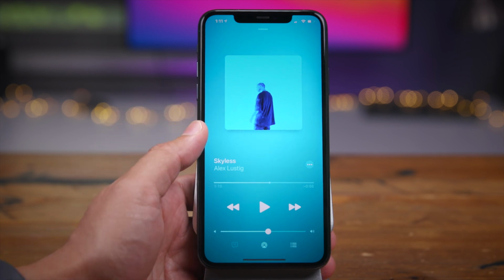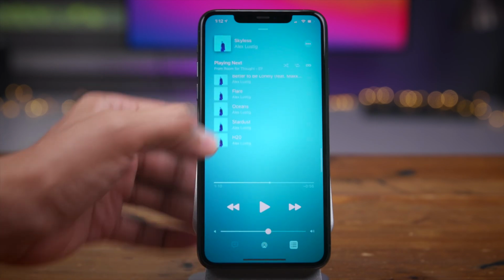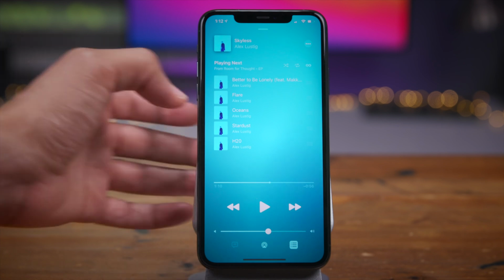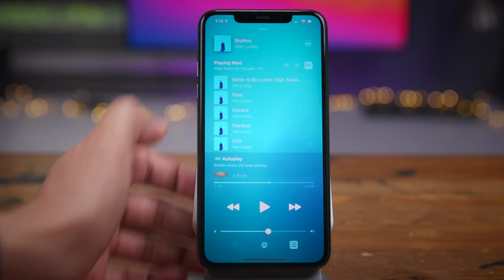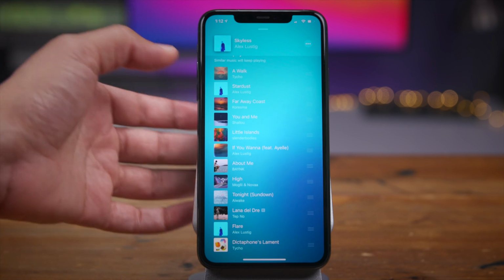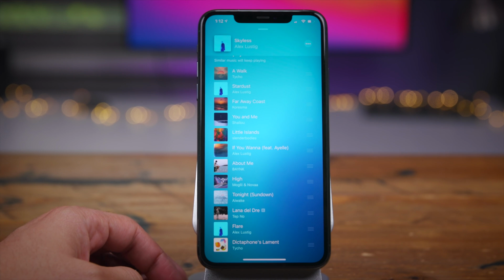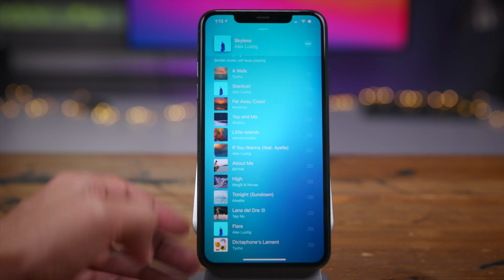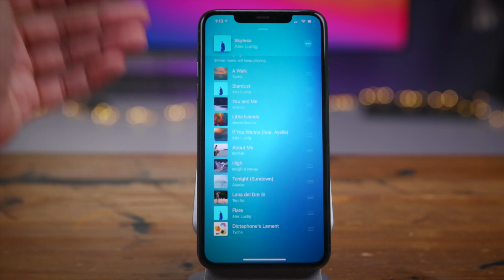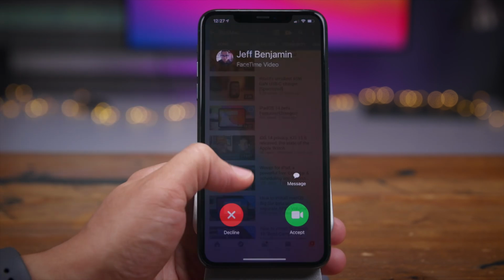which will continue playing music when it gets to the end of your queue. So you see that's the end of my queue there, but simply tap the infinity icon and similar music will continue playing. So it will auto-populate all that music and it'll continue playing. Of course, you can go in and curate this as well, so I can rearrange it, or I can outright remove songs that I don't want to appear or play. So that's nice. So ladies and gentlemen, that is a look at my top iOS 14 features.